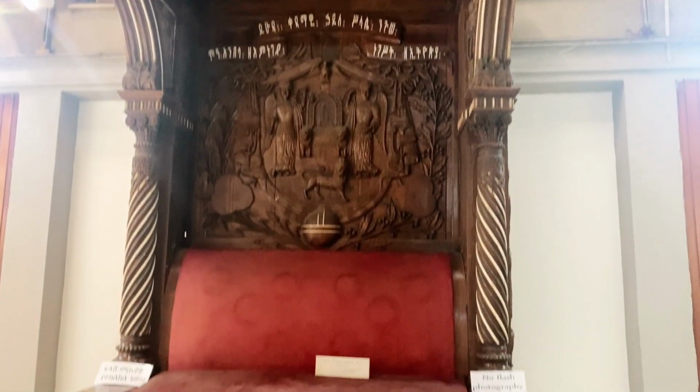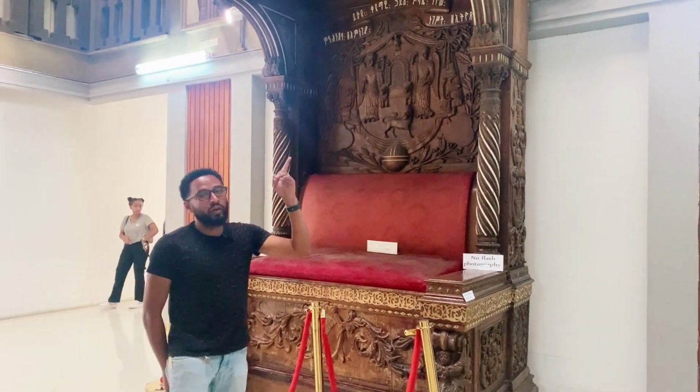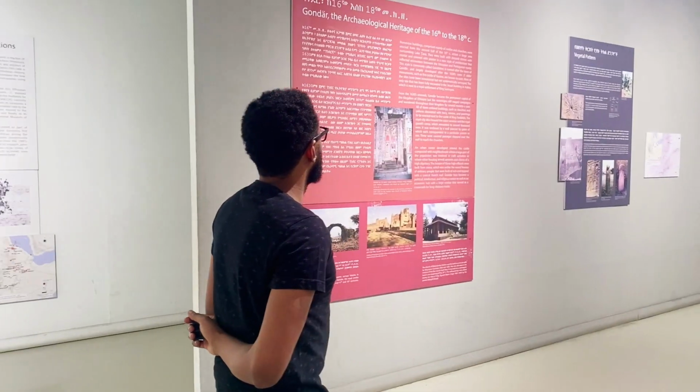And then this was his seat given to him from India, but he never actually sat on it. And then Mengistu Haile Mariam, that's a dictator that took over after. After Mengistu was Meles Zenawi, who led Ethiopia for more than 20 years. After he passed away, we had Haile Mariam Desalegn for about 4 years or so. And then Abiy Ahmed came into power, who's the current leader of Ethiopia.